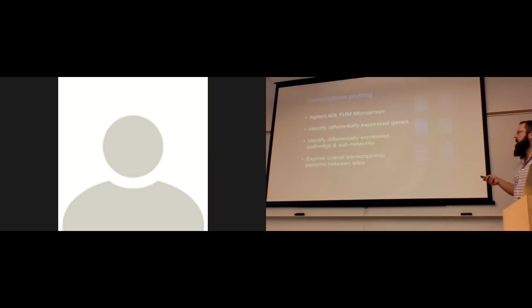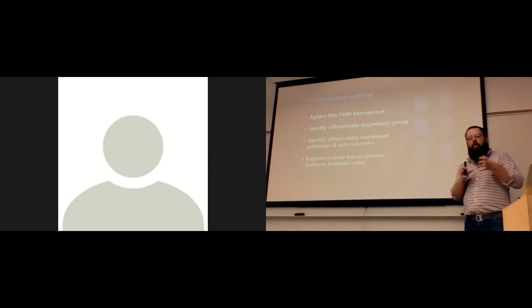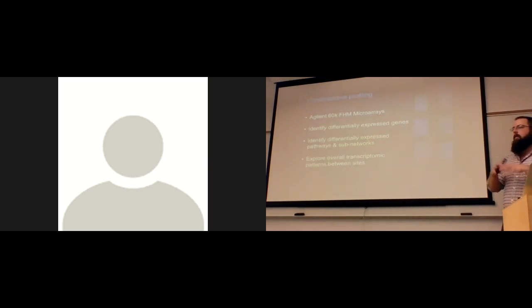We can identify differentially expressed genes, individual genes like I've been talking about, using an ANOVA. But we can also identify differentially expressed pathways and subnetworks. So we take a group of genes that we know are involved in the same molecular pathway, maybe the same overall biological process, and we can ask, is that group of genes as a whole up or down regulated in our exposure data? This gives us a lot better biological context for interpreting these effects, rather than just trying to look at a big list of individual genes and tell a story about it. And then we can also use clustering analyses to look at these overall patterns of transcription between the sites.